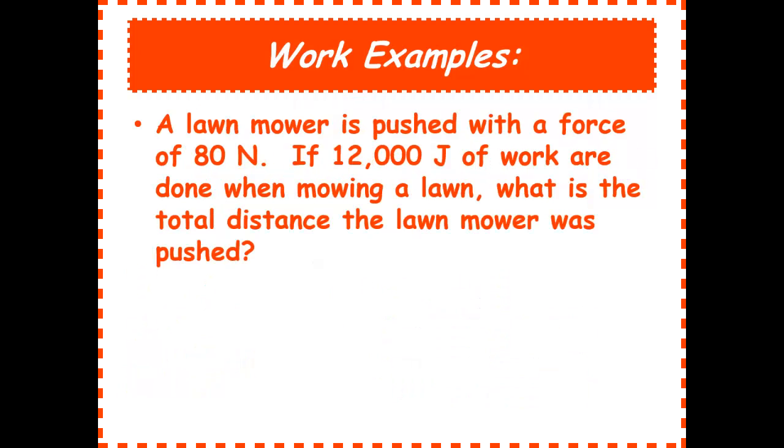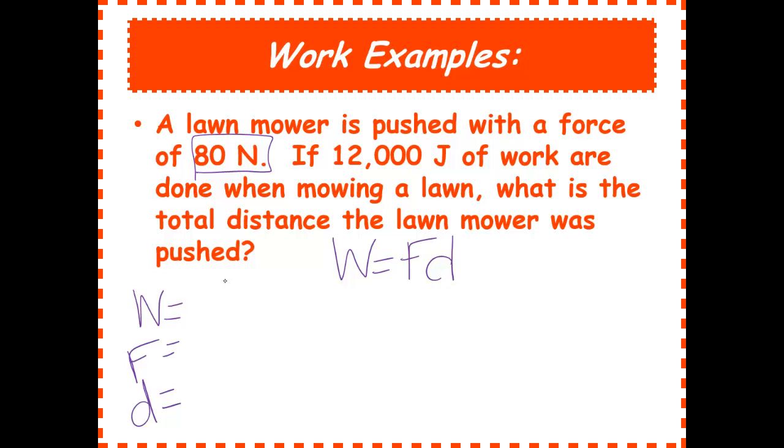Second one, again, you're going to use your W equals F times D. W, F, D. So a lawnmower is pushed with a force of 80 newtons. If 12,000 joules of work are done when mowing the lawn, what is the total distance the lawnmower was pushed? Again, we go through, they give us 80 newtons. Newtons is a force, so 80 newtons. 12,000 joules of work. So work is 12,000 joules.